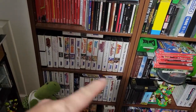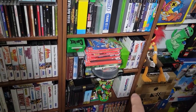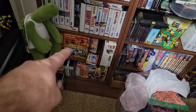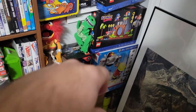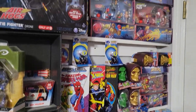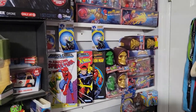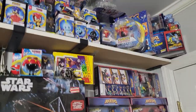But there's some overflow from Master System. I think that's mostly PAL stuff. Right there's more, and that's homebrews. And there's some Lego stuff, some of which I'm thinking of selling. Muscle Men. Just a hodgepodge of stuff. Like Lego. There's a cool little Robotnik. You've got to love the Robotnik stuff, but some Masters of the Universe stuff. I bought multiples of them because I was like, oh, I finally found them, because I was having a hard time finding them.